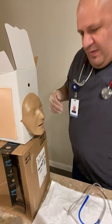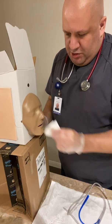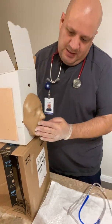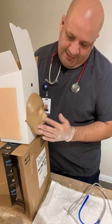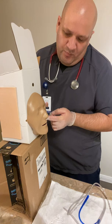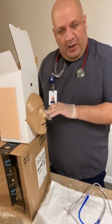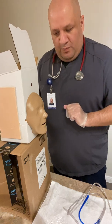Okay, I'm going to have the patient blow their nose. Okay, blow, blow, blow. Good job. I'm going to cover one side and have them blow. Okay. I'm going to cover the other side and have them blow. Okay. I'm going to select the right side to place the NG tube.